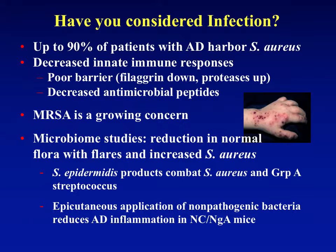MRSA, a growing concern. These are the hardest patients to manage, very difficult, but certainly not above the MRSA that's in the general population. In fact, there's some evidence that there may be, relatively speaking, a lower risk of MRSA, maybe because of competition with MSSA that's on their skin. The microbiome studies are fascinating. Heidi Kong's beautifully shown the reduction in normal flora with flares and an increase then in Staph aureus.